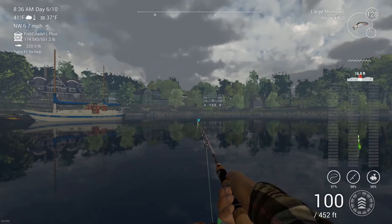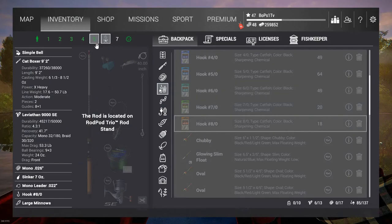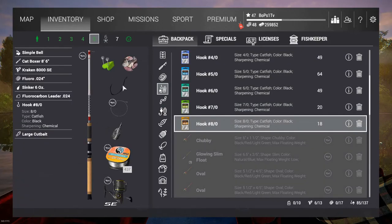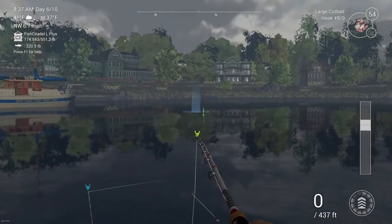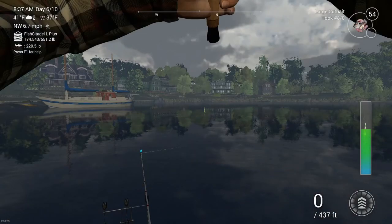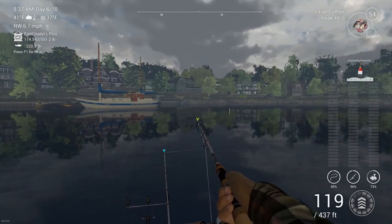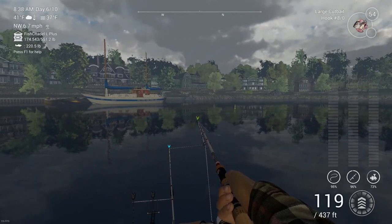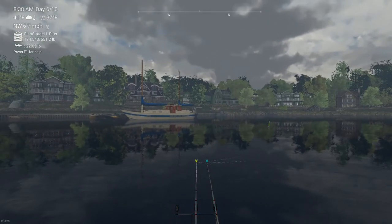You're fishing about 100 foot on your bottom rods, using a 6-odd to 8-odd hook, and a large cut bait and large minnow, obviously with the biggest tackle you can get, or the biggest tackle you want to fish with, it's your preference. But yeah, there you go, finally caught a unique. I was hoping for more than one, but beggars can't be choosers, can they?